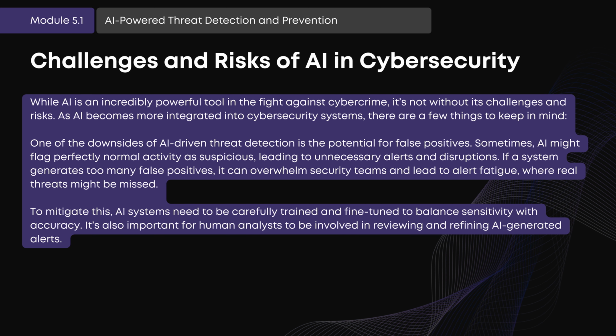While AI is an incredibly powerful tool in the fight against cybercrime, it's not without its challenges and risks. As AI becomes more integrated into cybersecurity systems, there are a few things to keep in mind. 1. False positives. One of the downsides of AI-driven threat detection is the potential for false positives. Sometimes, AI might flag perfectly normal activity as suspicious, leading to unnecessary alerts and disruptions.